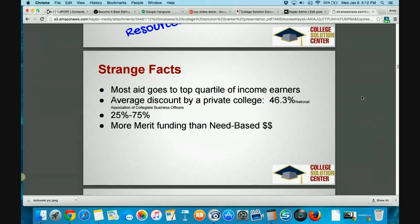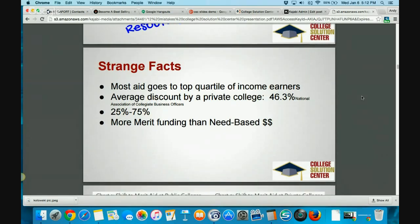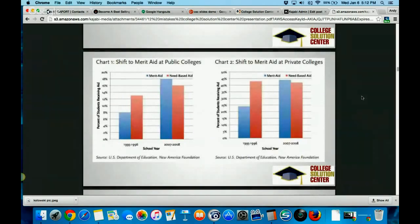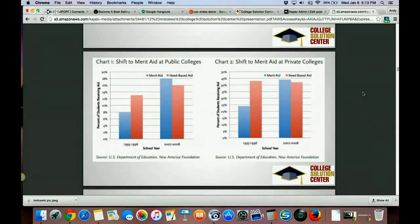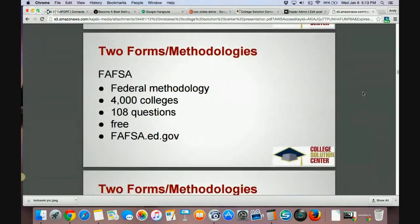And there's actually more merit-based funding out there than need-based funding. This surprises a lot of people, and it wasn't always like this. In the 90s, it was different. This chart on the left side is public schools, on the right is private schools. This chart shows the growth from the mid-90s to the mid-2000s of what happened. There used to be more need-based than merit. Then it switched sometime around 2007, 2008. And this is from the Department of Education. And this is largely because a lot of private schools are trying to bribe students that they want to come, and they're offering scholarships.